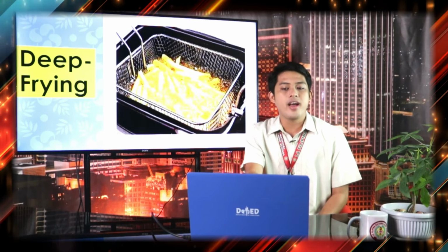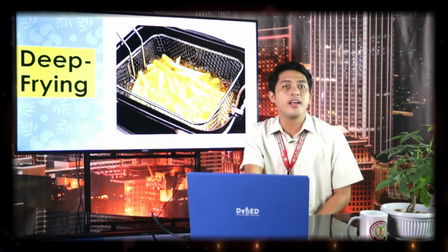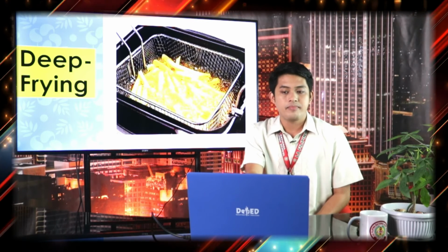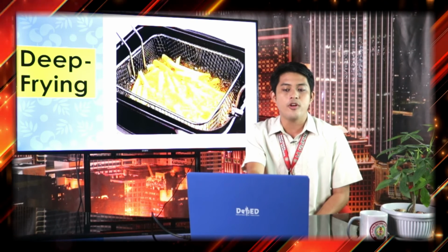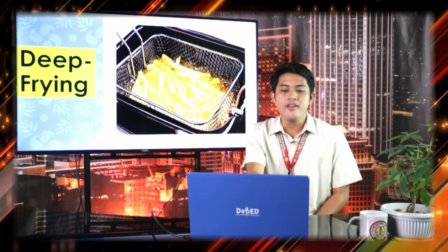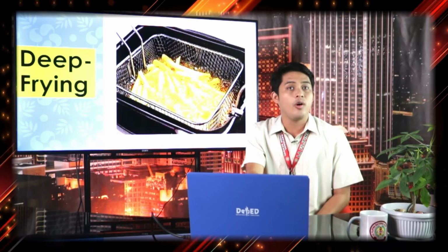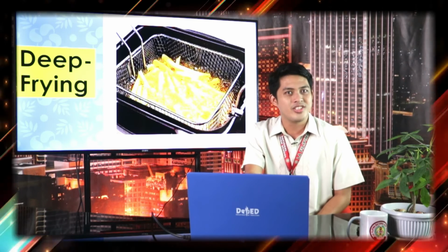Next is deep frying. Deep frying is a dry heat cooking method utilizing fat or oil to cook the meat. Since deep frying involves submerging food in hot, liquid fat, it might take some time to get used to the idea that it is actually a form of dry heat cooking. But if you have ever seen the violent reaction of hot oil even to a tiny drop of water, you know that oil and water are a couple of opposites that have nothing to do with each other.